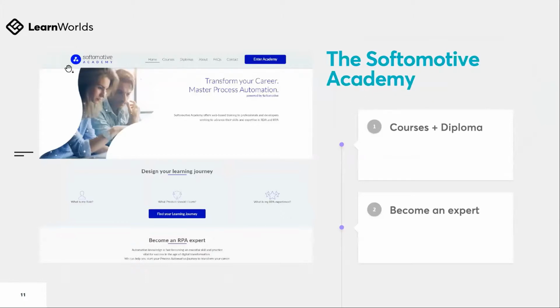So the Softomotive Academy uses our product in order to train their customers, but also to create experts around their platform. This can be quite complex software, so they use power users or experts that help other users take advantage of the software. So not only do they offer courses to their users, but they also offer diplomas. And once you get one of those diplomas, you can portray yourself as a Softomotive or RPA expert. So this is something that you can put in your profile.